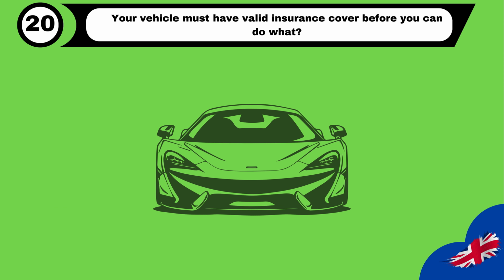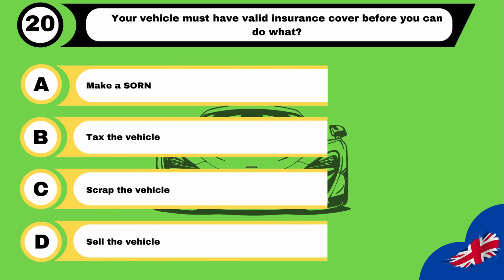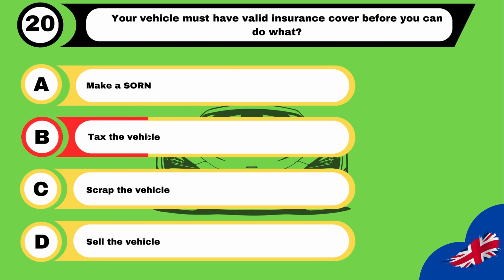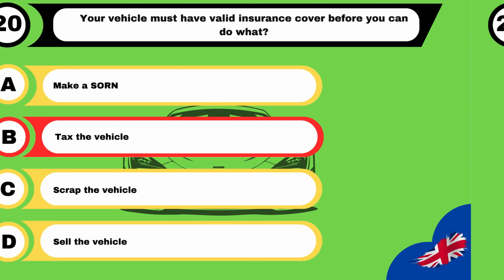Question 20. Your vehicle must have valid insurance cover before you can do what? A. Make a SORN. B. Tax the vehicle. C. Scrap the vehicle. D. Sell the vehicle. The answer is B. Tax the vehicle.